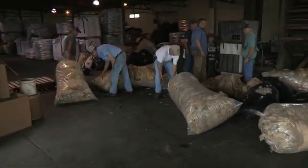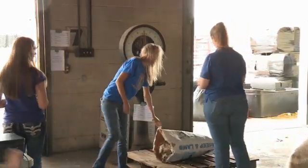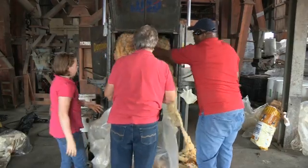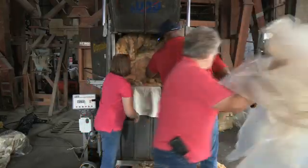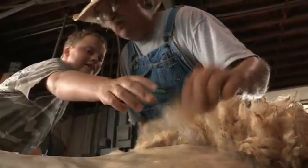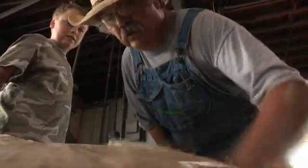Our numbers are dwindling, but they are leveling off a little bit and stabilizing. The other thing that we're looking at is maybe pulling in other southeastern states into this wool pool and making this a southeastern wool pool instead of just a Tennessee wool pool. Because our prices were about 30 cents higher than the next competitive bid.